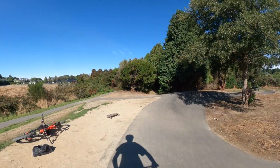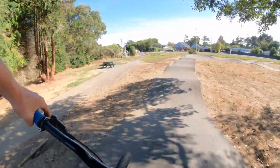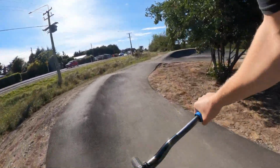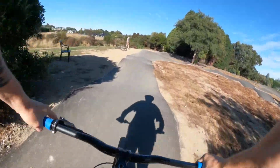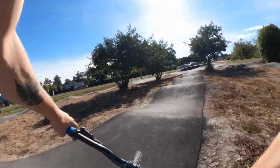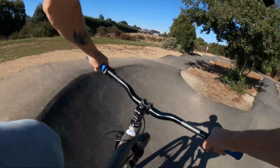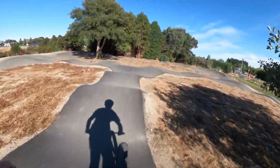Guys, we've switched to the chest mount. We're gonna do the track the other way, see how it feels. There's not really any airs or anything, so I think you can get wherever you want. Into the berm. It's actually real fun this way. This actually might be more fun, to be honest. Slow down to go through this bit. And we'll do a little stall. Go back this way. Oh, it's pretty sick.